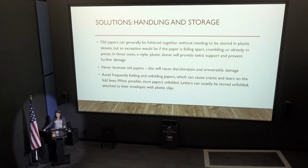Letters can usually be stored unfolded, attached to their envelopes with plastic clips. And again, it's good to keep the envelope, because maybe it has a postmark date when the letter's undated, or additional information like that. If it's signed, hey sis, but then the envelope has her name and address on it, that type of information is good to keep with the letter.